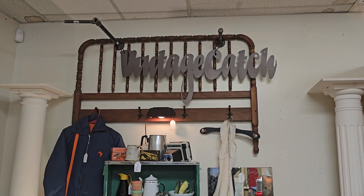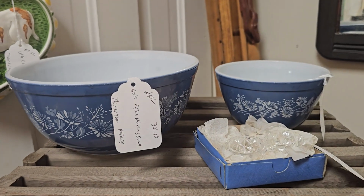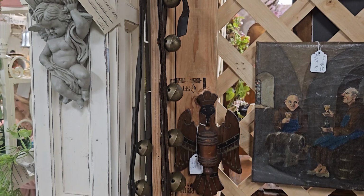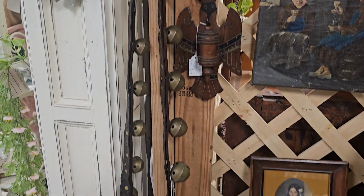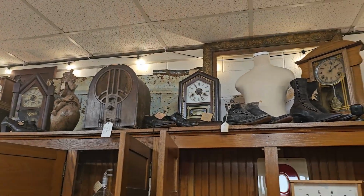So we're back downstairs now. There was another side that I missed when we turned to the left to go into a different section. So I'm backtracking now. And aren't these bells wonderful? I think they are so cool. They're $225.